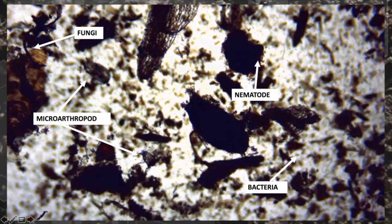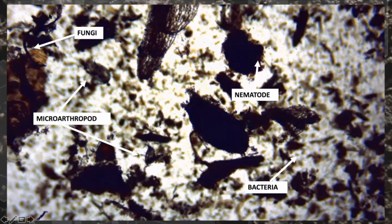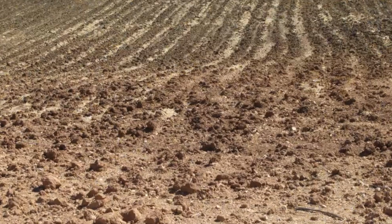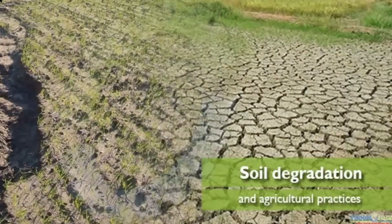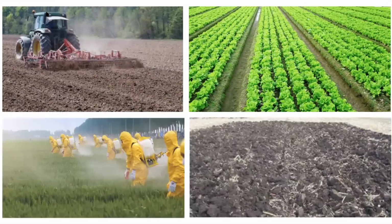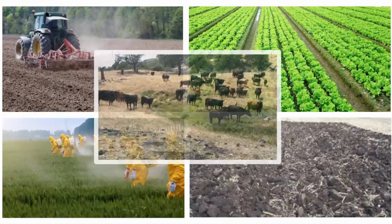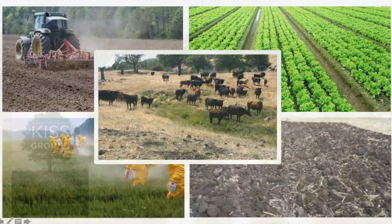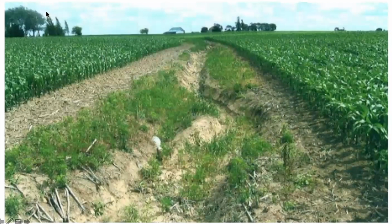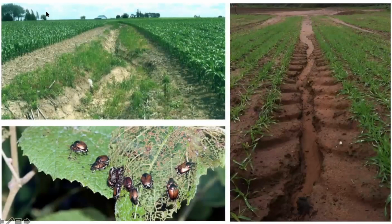Healthy living soil is filled with a balance of fungi, bacteria, protozoa, nematodes, and microarthropods. The problem is, much of the soil in our care has been depleted. Many of the beneficial microbes have been wiped out. Agricultural practices that disturb the soil, such as tilling, planting monocrops, removing crop residue, excessive use of fertilizers and pesticides, and overgrazing kill the life in the soil, expose the carbon in the soil to oxygen, causing it to burn off into the atmosphere, making it more susceptible to erosion and plants more prone to pests.